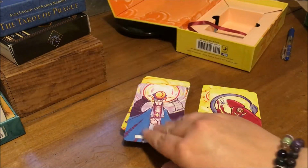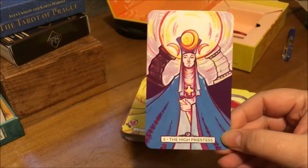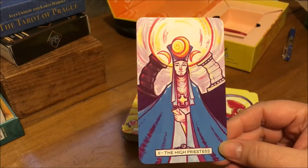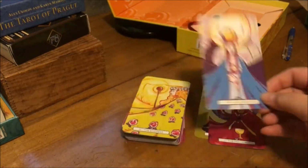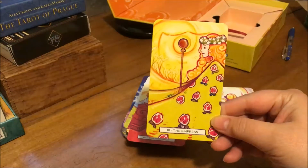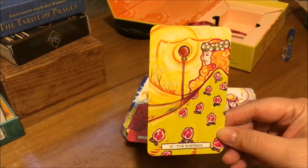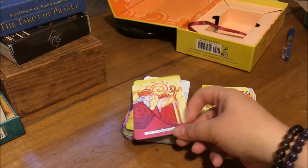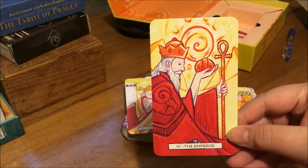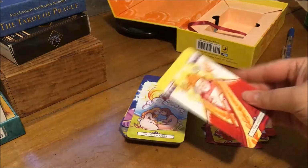These are kind of, there's not a whole lot of detail in these cards, which I like, because when cards get too busy for me, I can't pick out the central meaning. Priestess. So I like cards that are a little simpler, and I love color. And this deck is definitely colorful. Emperor. And people's expressions are great in this deck too.